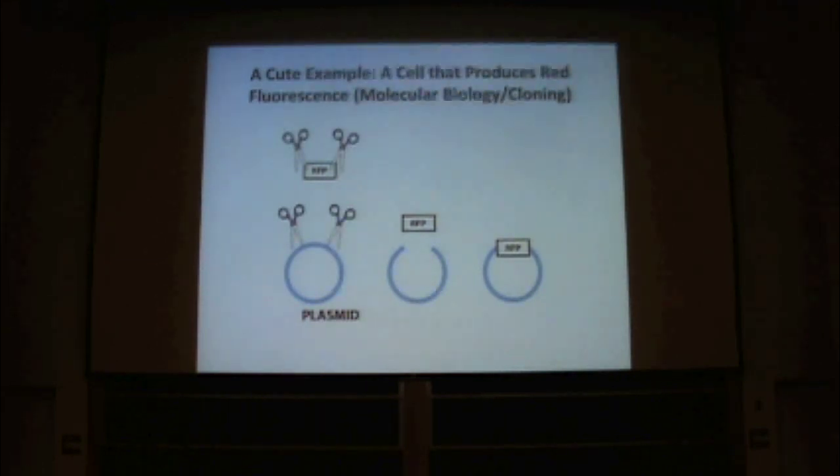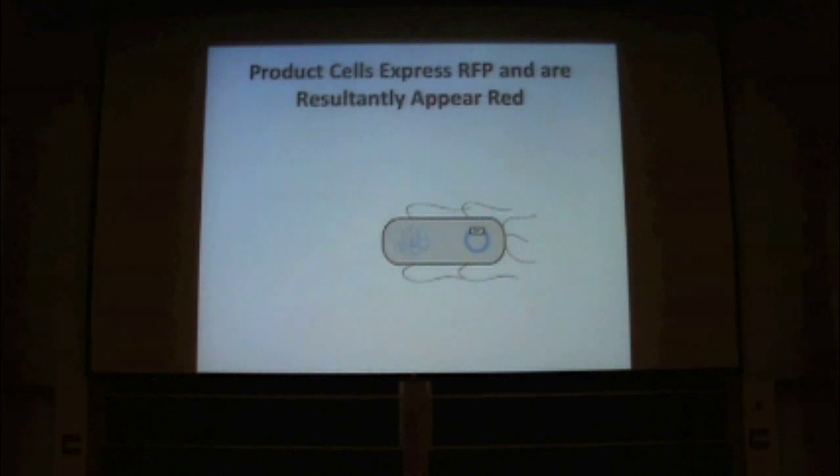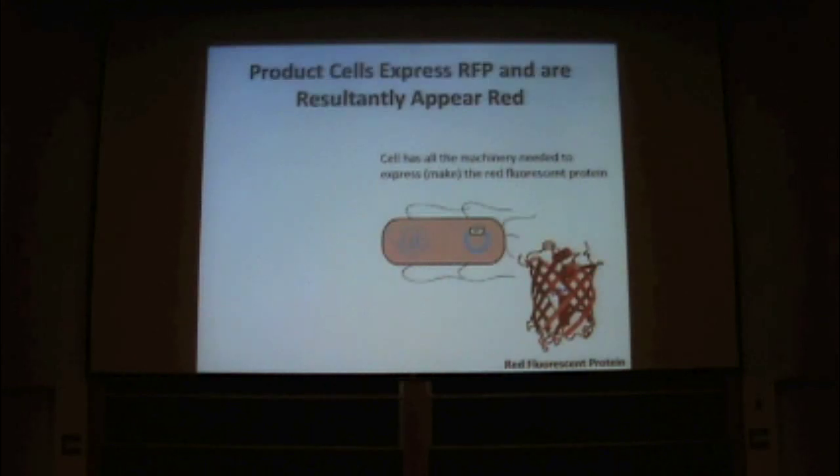So we cut that gene that encodes for red fluorescence with the same enzyme to make the same ends, DNA cuts, that our plasmid will have. So that, using that, we can then put that red fluorescent protein gene into our plasmid. And we use another enzyme that sews it all together to make a now continuous circle piece. It's all enclosed as one continuous piece of DNA that now encodes for our red fluorescent protein. So we transform that plasmid into our bacterium. It will express our red fluorescent protein.